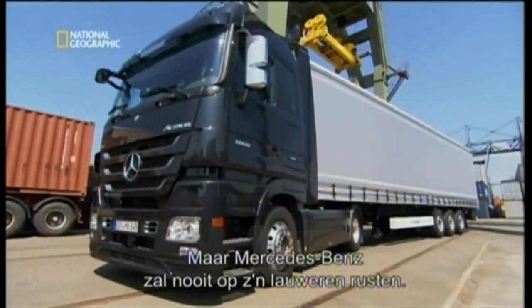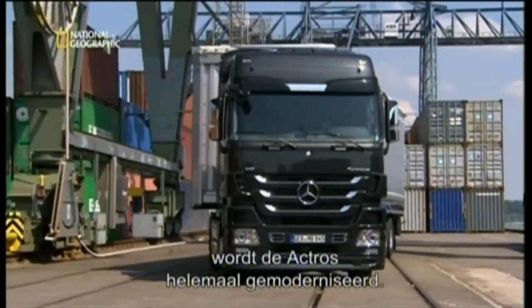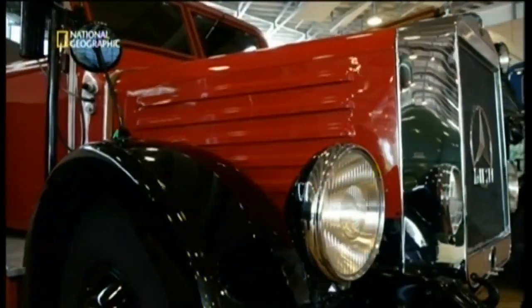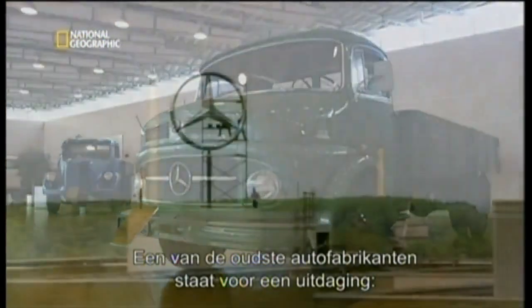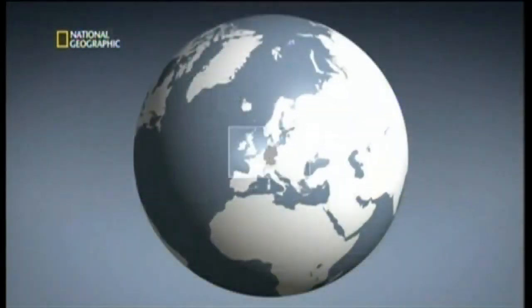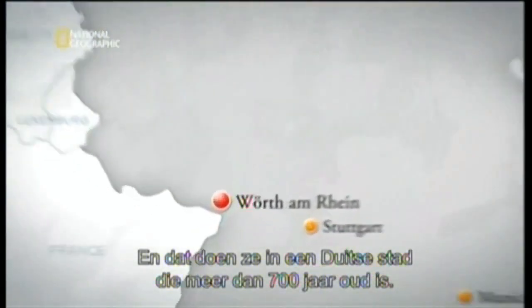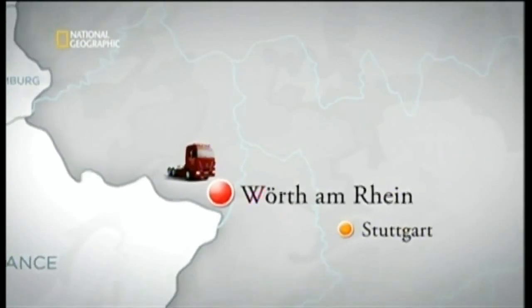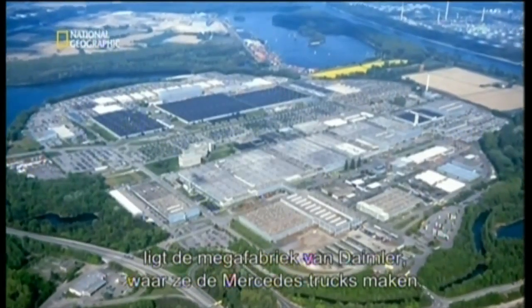But Mercedes-Benz never rests on its laurels. For the first time in 16 years, the Actros is getting a complete overhaul. That means one of motor manufacturing's oldest companies faces the challenge of gearing up for the future. The future will arrive at a German city more than 700 years old. On the outskirts of Wörth, beside the Rhine River, sprawls the Daimler Megafactory, home to Mercedes trucks.